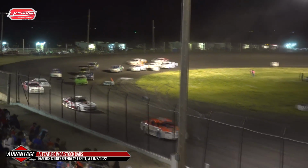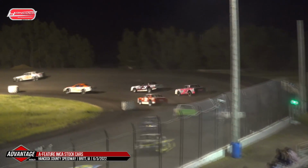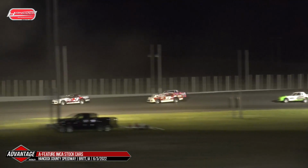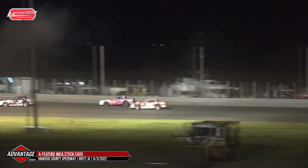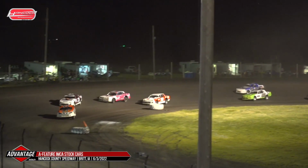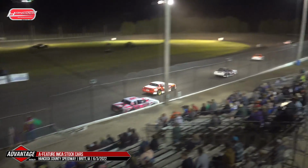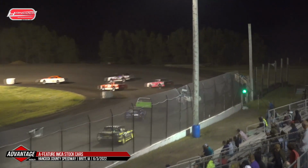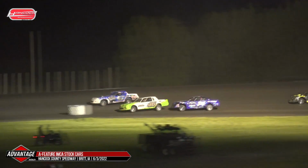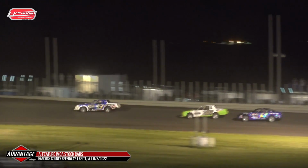And Shryock, your race leader. Borchardt behind him, followed by Fester, Christopher Toot and Troy Swearingen. Swearingen looking at the inside of Toot off of turn number 2. It's still Shryock, Borchardt, Fester, Swearingen, Toot, your top 5.